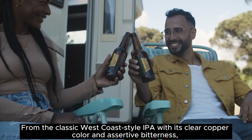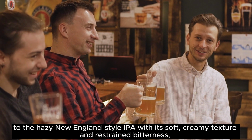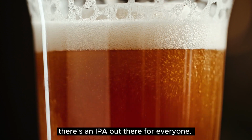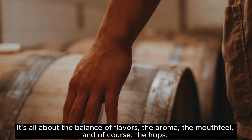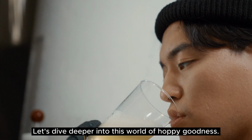From the classic West Coast-style IPA, with its clear copper color and assertive bitterness, to the hazy New England-style IPA with its soft, creamy texture and restrained bitterness, there's an IPA out there for everyone. But what makes an IPA stand out? It's all about the balance of flavors, the aroma, the mouthfeel, and of course, the hops. Let's dive deeper into this world of hoppy goodness.